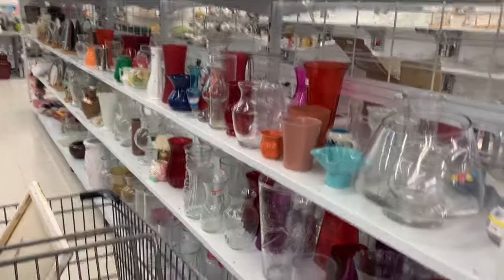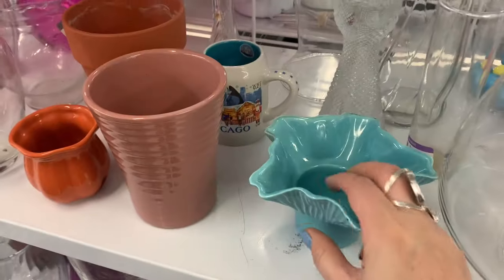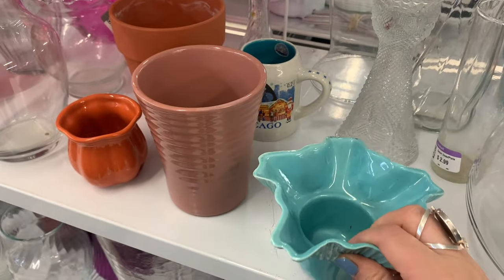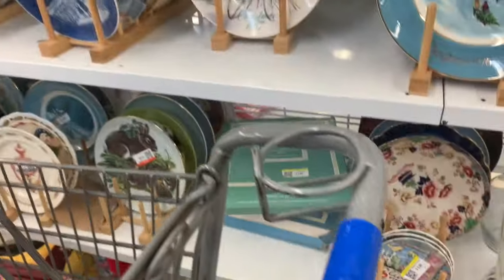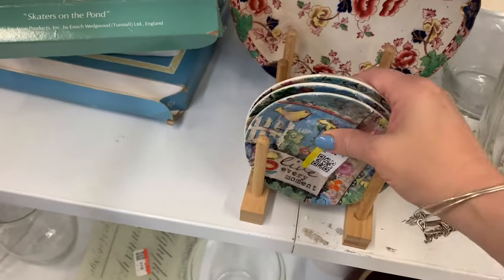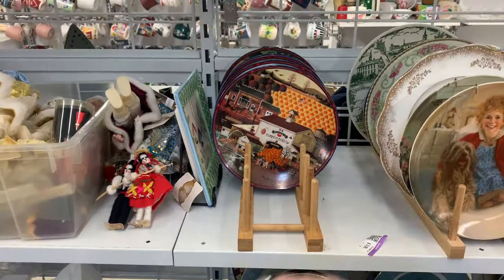This is the beautiful vase section. Man, if you need a vase, you don't need to buy full price new. I like that color. It's kind of Goodwill. There are so many vases. Oh, these are cute little plates down here. $3.99. Pumpkin Hollow. I want to live in Pumpkin Hollow.